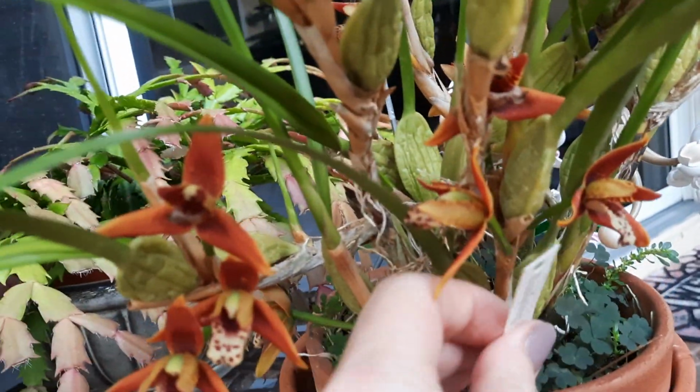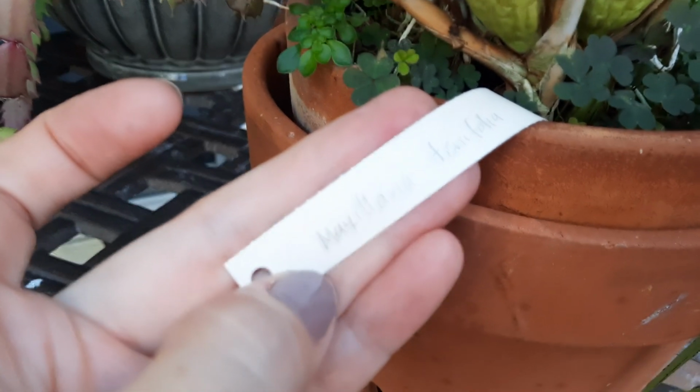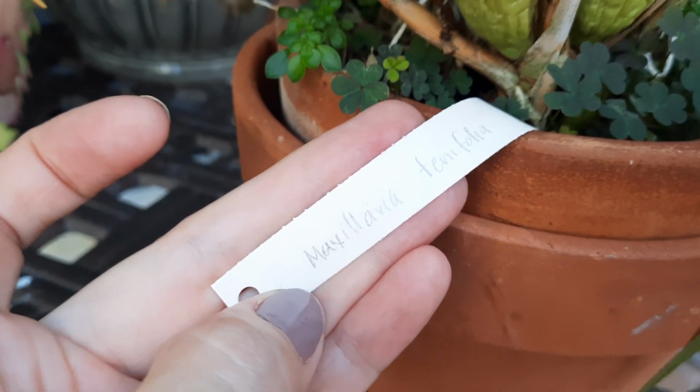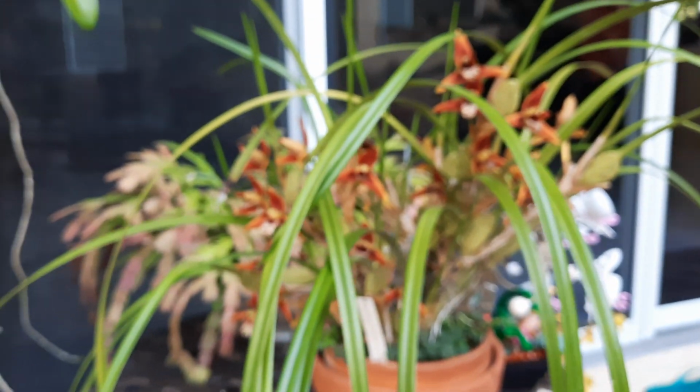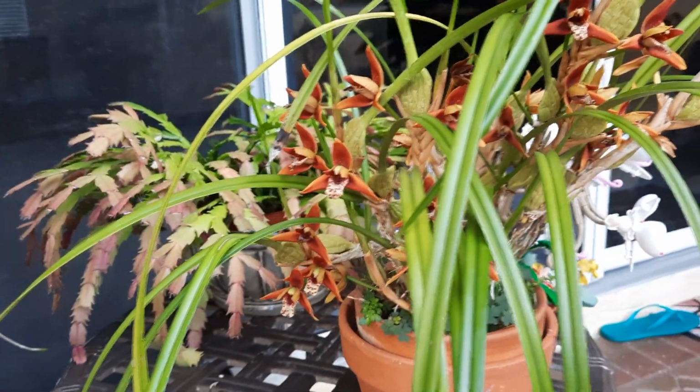This came from Binjan Orchids a few years ago. And it's Maxillaria tenuifolia. None of the Cattleyas are blooming. Maybe one in the back. We'll check it out.